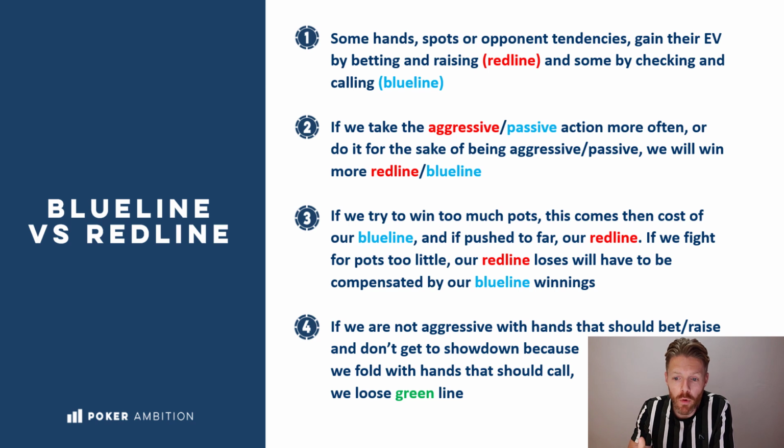So if we move a hand that should win its money by redlining, so by betting and raising, to a more passive line where we should maybe call the river, but we ended up folding, we ended up not winning red line by being aggressive, and we also didn't win blue line by getting to showdown. Usually, if both lines go down, your green line, which is in the end going to be the most important, will also go down.